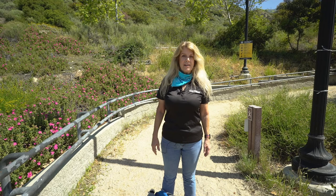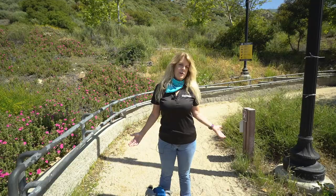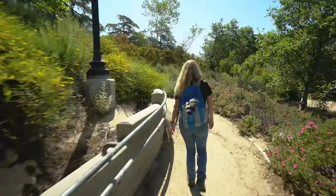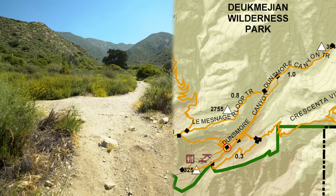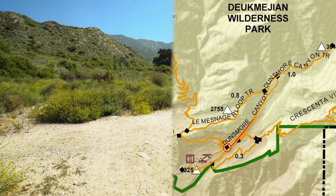This is the trailhead for the Dunsmore Canyon Trail. It leads to all other trails in the park. So let's go. We have come to a crossroads where you can continue up Dunsmore Canyon Trail and along the way access other trails. But let's turn left here and check out Mummy Rock Trail.